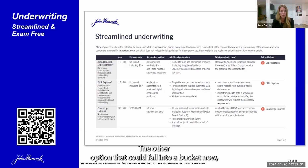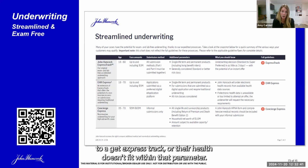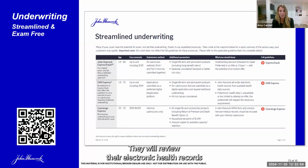The other option that could fall into a bucket now, which we've opened up in the last year, is our EHR process. So say somebody does not fit within that age and amount parameter to get Express Track, or their health doesn't fit within that parameter, they could access EHR Express, which is up to 5 million, up to age 70, where John Hancock will then go out and get EHRs. They will review the electronic health records and see if those APSs have significant labs or anything that's been done in the last year to cover them having to go out and get anything additional.